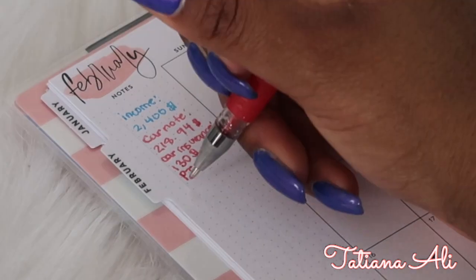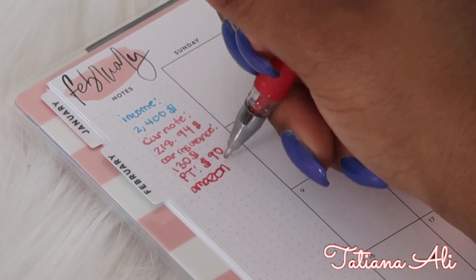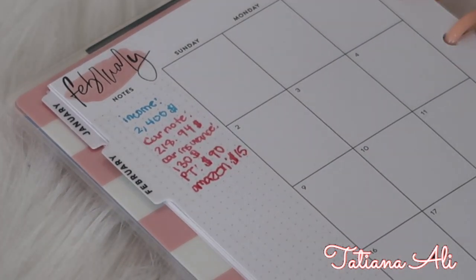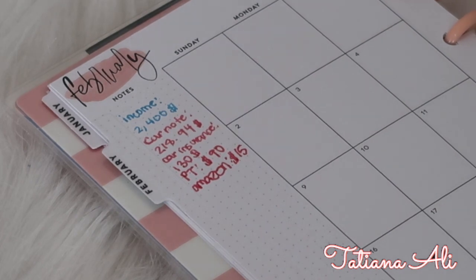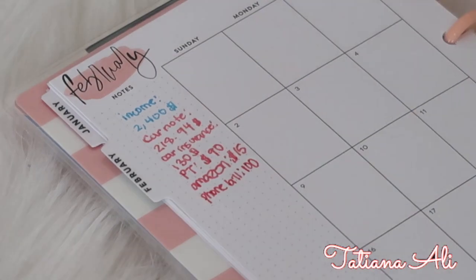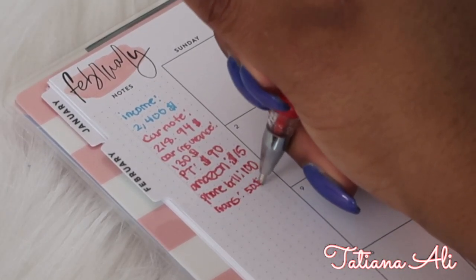Amazon, which is about $15 a month because I have Prime, which I'm going to be canceling soon, but this is currently a part of my bills. My phone bill, which is $100 flat. My student loans, which is about 50 bucks a month.